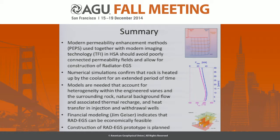Then at the same time we use TFI to identify the stimulated zones, and by that we can place the next stimulation well appropriately, enhance permeability again, and we work our way up, and by that we should be able to create this large rubblized zone in the deep subsurface. So the numerical simulations confirm that this geothermal energy is extracted in a sustainable manner from the deep subsurface, so the effluent temperature actually even increases due to the background geothermal gradient.